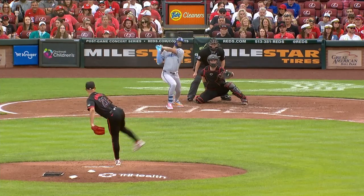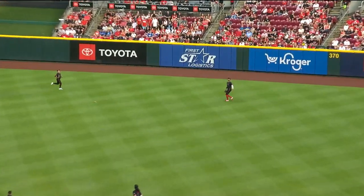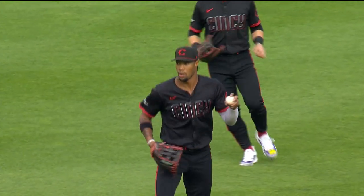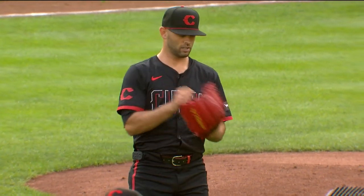for Players Weekend. Martinez delivers, and Melendez thwacks it in the air, right center field. Will Benson drifts underneath it from right, and he makes a one-hand catch. 2 outs. It's the first Players Weekend since 2019.